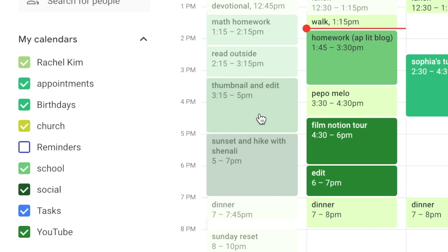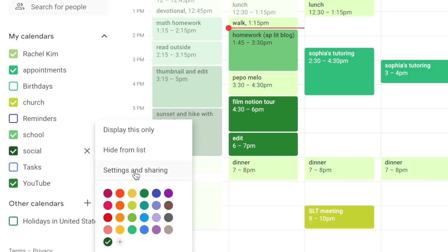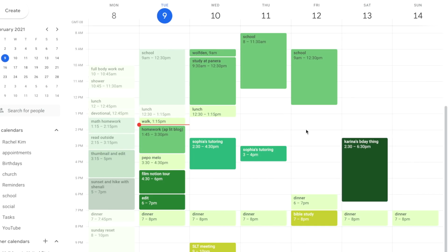As you can see on the left, my calendars, I have different sections, I guess. So I have Rachel Kim, which is like personal stuff, and then I have appointments, birthdays, church, reminders, school, social, tasks, YouTube. I don't use tasks. I'll show you guys how to change the color of the little blocks on Google Calendar, because surprisingly not a lot of people know about it. Basically, you click on the 3 dots and then you do add custom color, and you can literally change the color on this, which is so cool.